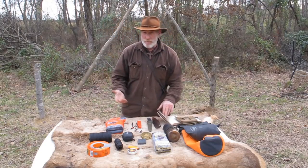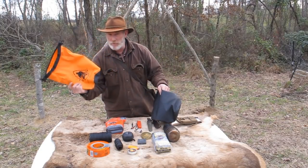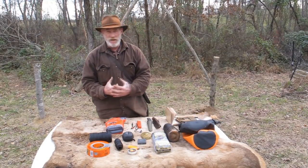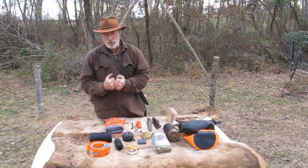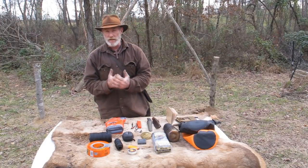A 10-liter dry bag, a 5-liter will work. I've got one here with a Pathfinder logo on it. Does it have to be that one? No. This is a C-line bag. It'll work just as well. Any good waterproof bag that you can find that'll hold your gear and is watertight is going to work. But the thicker walled it is and the heavier the material it's made out of, the better it's going to do things for you in the long run at other Pathfinder classes, like stone boiling in a dry bag.